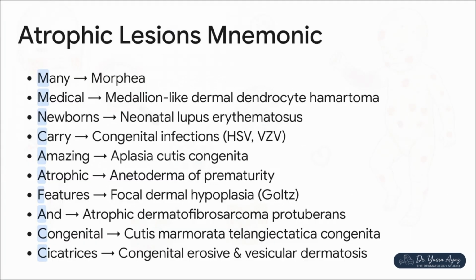Ready for it? Just remember this sentence. Many medical newborns carry amazing atrophic features and congenital cicatrices. Each word points to a diagnosis. Let's break that down real quick. Many is for morphea, medical for medallion-like dermal dendrocyte hamartoma, and hang on to that one because we're going to see it in our first case. Newborns stands for neonatal lupus, which is our second case. You get the idea. It's basically your go-to checklist right off the bat.